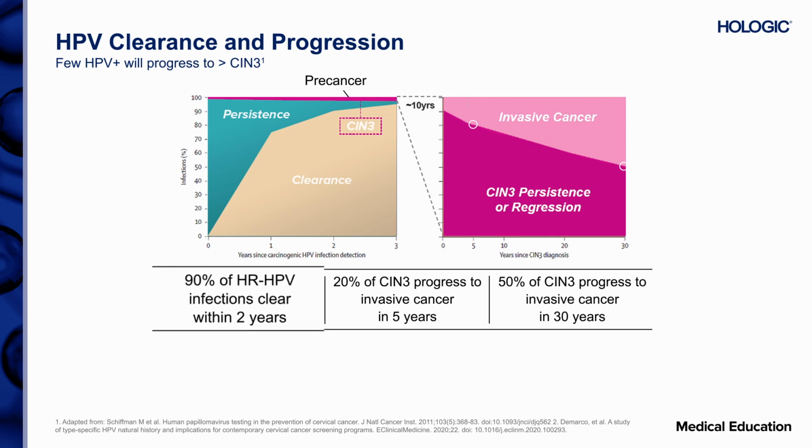Persistent HPV infections, however, may progress directly to higher grades like CIN2 or CIN3. High-grade abnormalities are at risk of progressing to cancer and are so considered cancer precursors. Some high-grade abnormalities may spontaneously progress if left undetected and untreated. For years or decades later, a CIN2 or CIN3 can progress to cervical cancer.